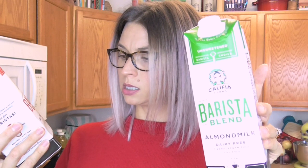of almond milk. So I have the Califia Farms Barista blend. This is the unsweetened and this is the sweetened one. I've had both of these. I really like them. I think they're great quality. I try to stay away from boxed almond milks. I generally make my own, but just for the ease of traveling, I wanted to get a couple almond milks to go.